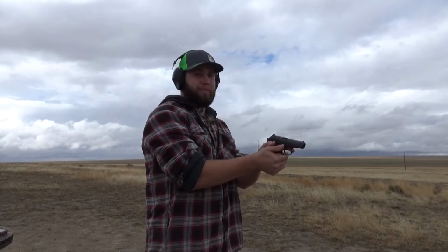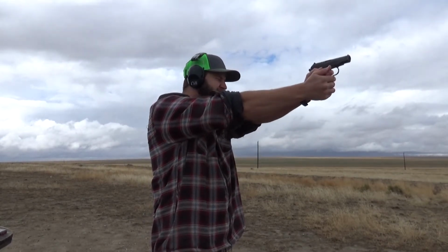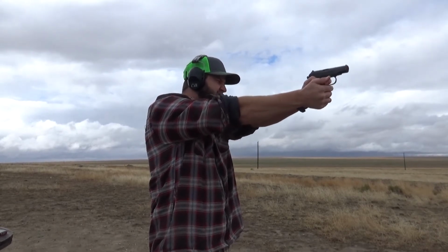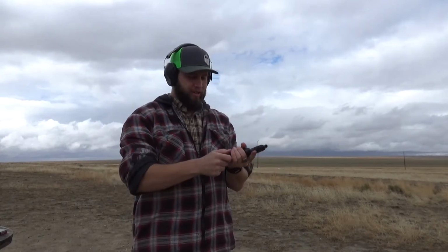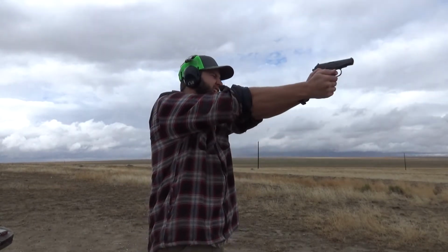Let's see if I can pick up these sights, because they are not great. There it is. We'll get there. I accidentally painted the front sight white, and my targets are white. One of the nicest features: you just slam the butt really hard, and sometimes it chambers the next round. So let's go for the tiny little plate.